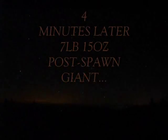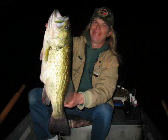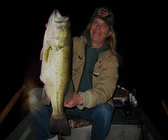Beautiful belly on her. Good fish. Let's get her right back. Nice fish. Almost 8 pounds, 7.9. It's an absolute monster. That's what we're looking for.